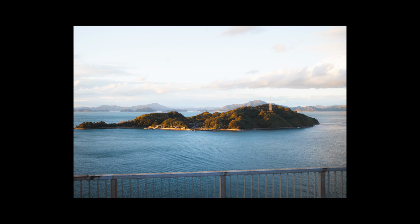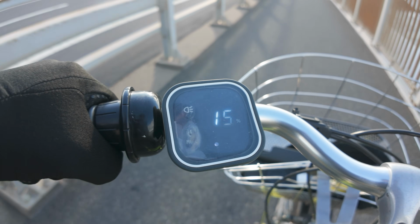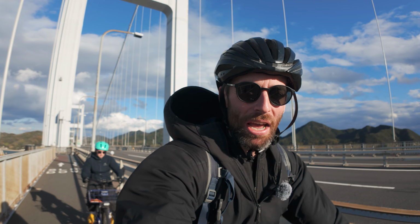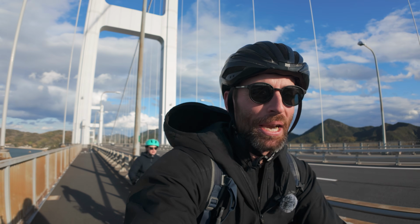So it is very windy coming across this final bridge onto our final island, but we do have some pretty nice views just over my right shoulder there and some beautiful islands out in the distance. It's so windy and we're riding head on into the wind. It's draining my battery pretty quick on this e-bike. I've got 15% left, but probably still a good 10 kilometers to cycle. And without the battery, this bike is just gonna become a bit of a dead weight to cycle. So we'll see what happens.